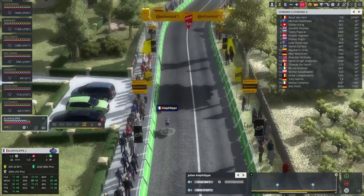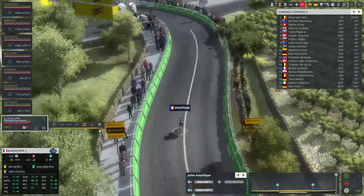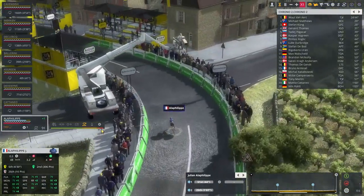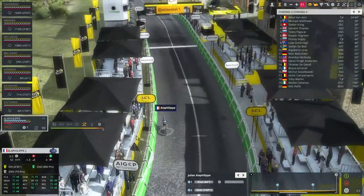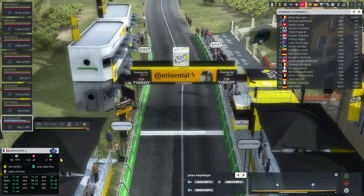Alright, moving hard. There's the final kilometer. We still have some juice in us. You need to go harder, mate. Go 95. Go, go, go, nuke it. Sprint, sprint, sprint! Hammer it, and that is looking perfect. Boom. Yes. Kept the speed all the way to the end.